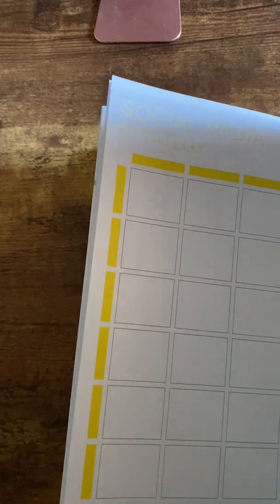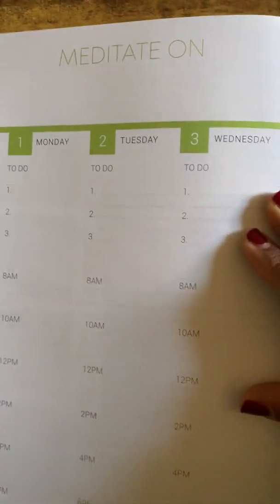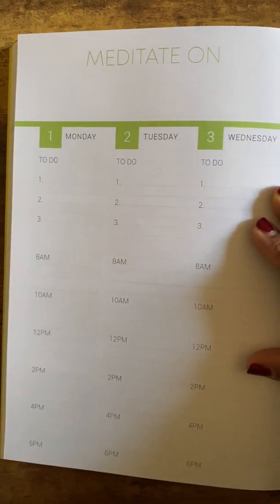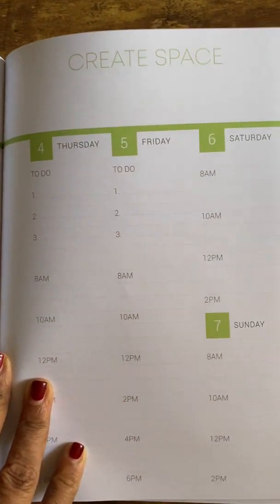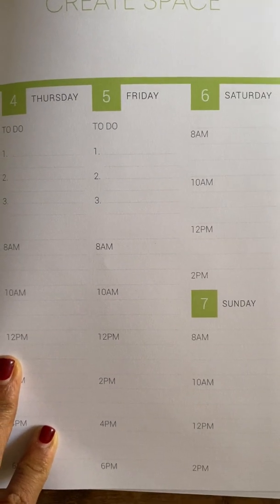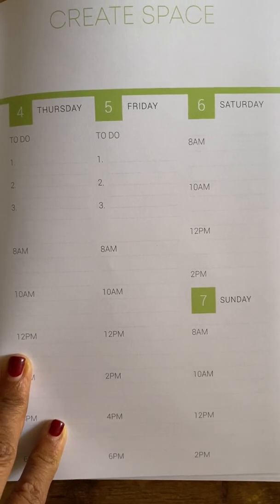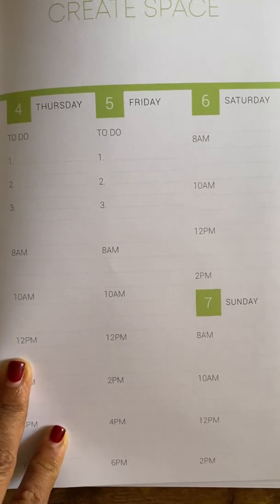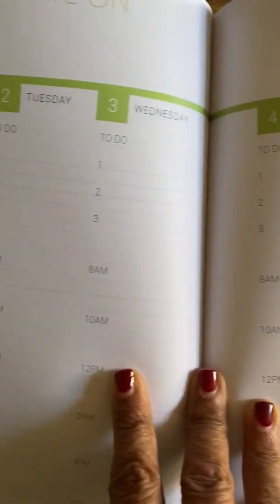Okay, so we're going to move from yellow on to a really pretty color. Okay, so the very next thing that I want to go into is the weekly. This is really important. So this is your weekly. This is your meditate on page, which is Monday through Wednesday. This is your create space page, which is Thursday through Friday. You notice I don't have a notes section here because I don't want to scrunch it up, right? I don't want it to be all squishy. I want you to have equal space for all of the days.